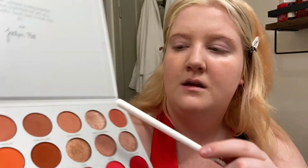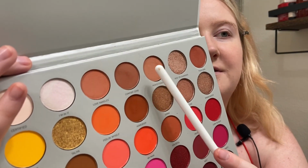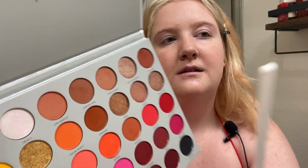Okay, first up, I'm going to go in with Perfectionist, which is right here. It's a peachy brown transition shade. I'm going to just do this haphazardly in the crease.